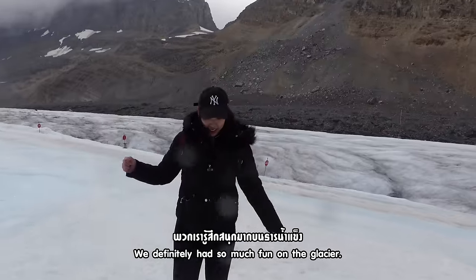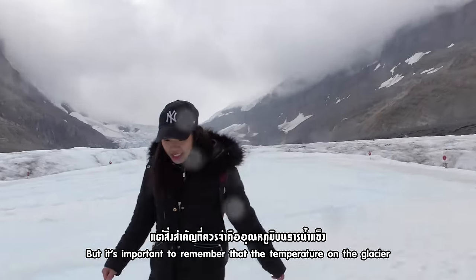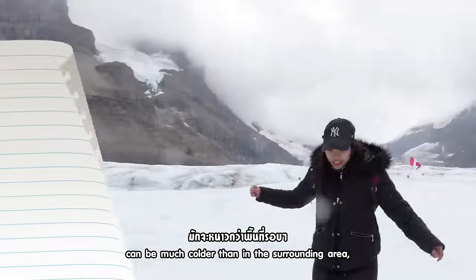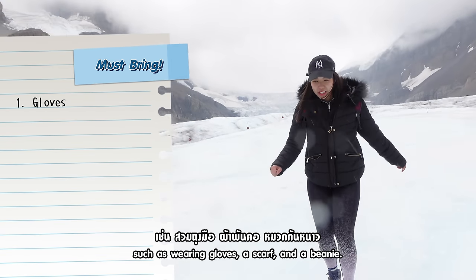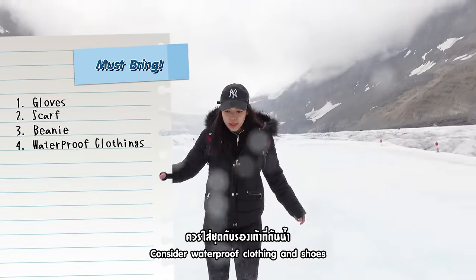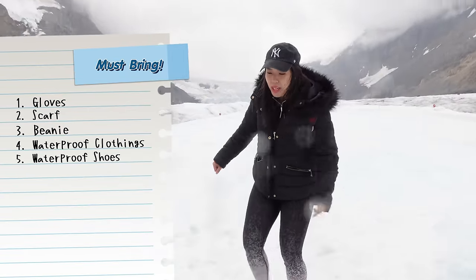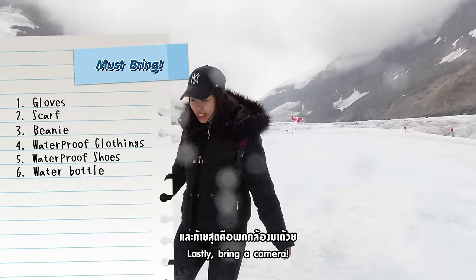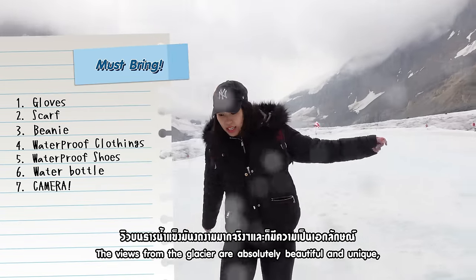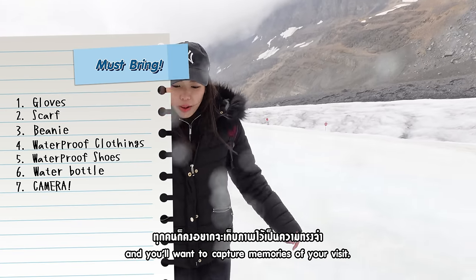We definitely had so much fun on the glacier, but it's important to remember that the temperature on the glacier can be much colder than in the surrounding area. So it's crucial to dress warm, such as wearing gloves, a scarf, and a beanie. Consider waterproof clothing and shoes because the glacier is a wet and slippery environment. In case you want to enjoy the glacier water, bring some empty bottles. Lastly, bring a camera. The views from the glacier are absolutely beautiful and unique, and you'll want to capture memories of your visit.